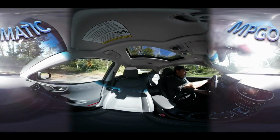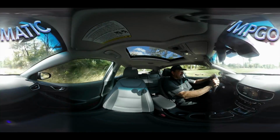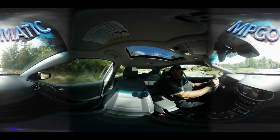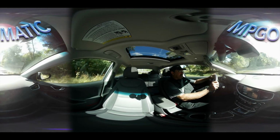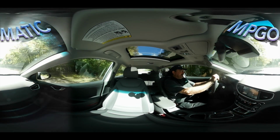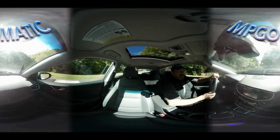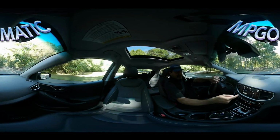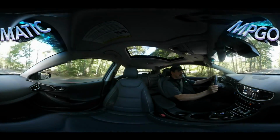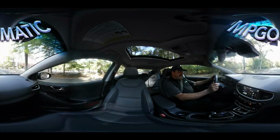Some pretty sharp turns on this road. I like it. There's the engine. And now we've got to make a right up here. Looking pretty good. It's 77.8. The amazing part is I still haven't achieved the full bar on eco driving. So whatever it is, I'm not hitting all the numbers. 77.3 at this point. Here's the engine.